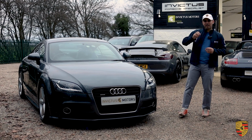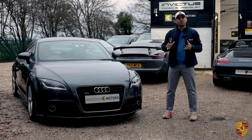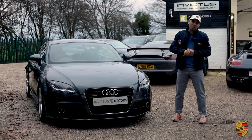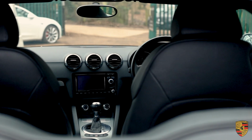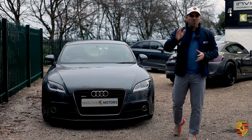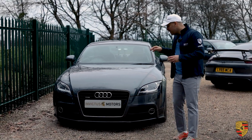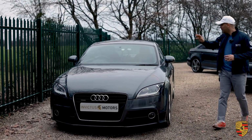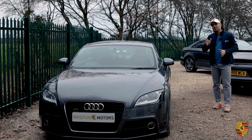I was so in love that I went away and bought myself a convertible sometime later just to experience what the convertible was like. But what I didn't like about the convertible is having to lose that 2+2 seat layout, that additional 2 seats when you really needed them, that once in a month sort of an occasion, you kind of missed it.